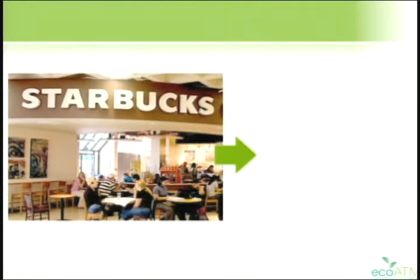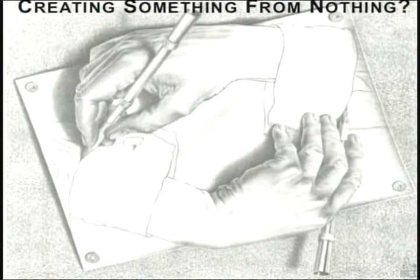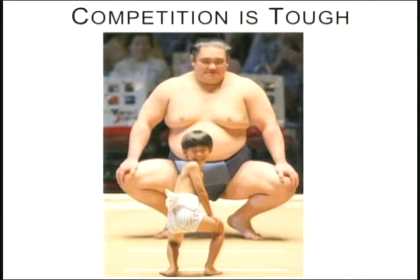So how do you take, let me shift gears here. We were in Starbucks, 2 guys and a laptop a couple of years ago, and how do we go from that to where we're at today? I think one of the biggest opportunities to create something from nothing is in the area of aligning the profit motive with the environmental motive. You can do well and you can do good at the same time, and you can do that by finding a way for your customers to do well and do good at the same time.